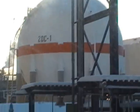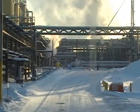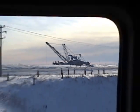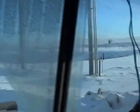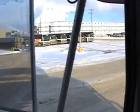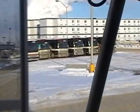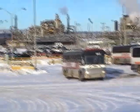Now we're leaving. I'm gonna drive through the pipes again. Try to make my getaway. A big pile of sulfur there. That's a long ways away there. And there's the road I'm leaving by. All kinds of buses here. These diversified buses. They just bus in thousands and thousands of employees.